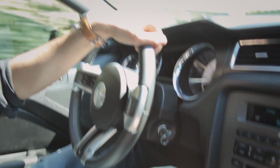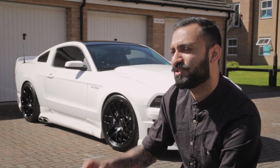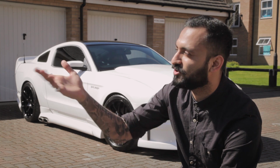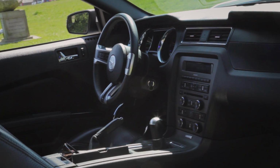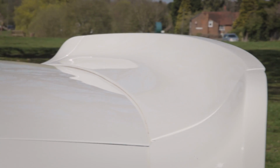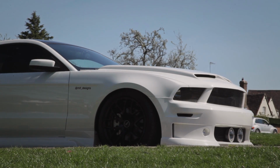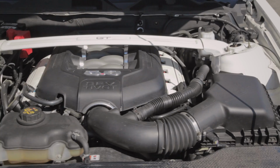Even when you shift, I mean, this is not my first Mustang, I had another one, but that one was automatic. It's easier to drive when you're stuck in traffic, but when you want to rev it, you definitely want a manual. And the noise is just, I have a loudspeaker, I have a subwoofer in there, and when I'm driving, I switch everything off. All I want to hear is the engine, the noise of the engine. So it's a bit tough to drive.